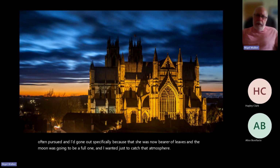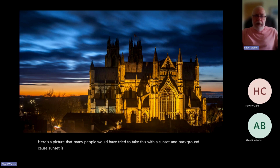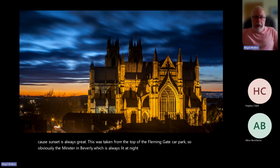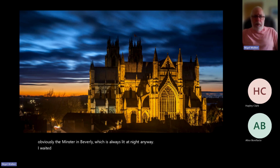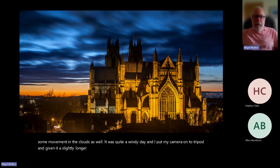Here's a picture that many people would have tried to take with a sunset in the background, because sunset's always great. This was taken from the top of the Flemingate car park. It's obviously the Minster in Beverley, which is always lit at night anyway. I waited until the sun had just gone down, but there was still some colour in the sky. You can see some movement in the clouds as well. It was quite a windy day, and I put my camera onto a tripod and gave it a slightly longer exposure to get that movement.